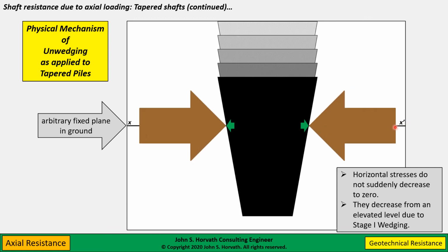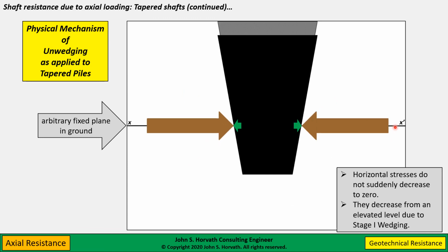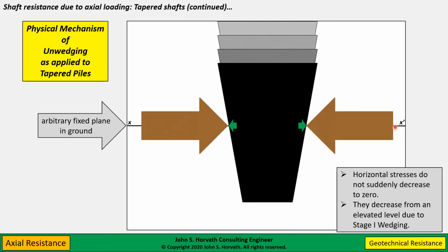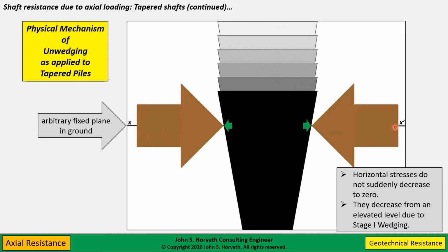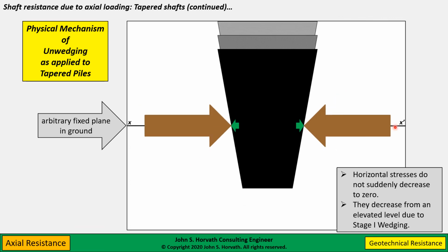Think about it. If you have a retaining wall that has the at-rest lateral earth pressure on it, if you pull that wall away from the soil, what's going to happen? Well, the lateral earth pressures aren't going to drop to zero, are they? No, they're going to decrease to the active state and then remain at that active state no matter how much displacement.